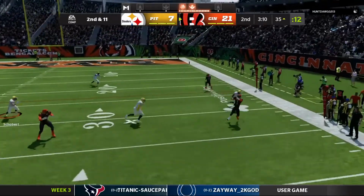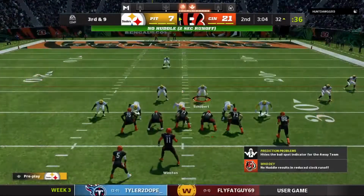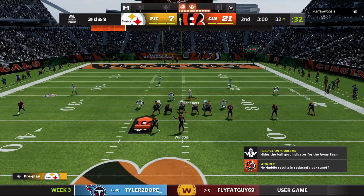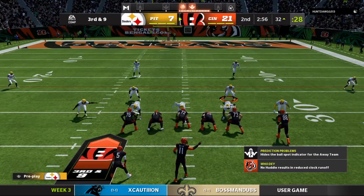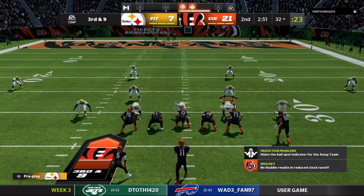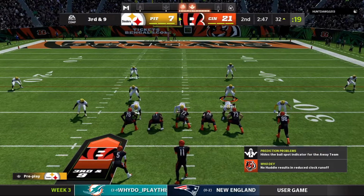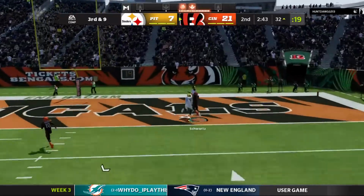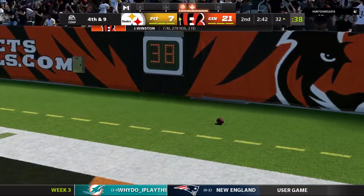On second and 11 now. Winston. Open man here. Schwartz complete. Only 3 yards on the catch. It's third down. Brings up third and 10. Jameis to throw it. He sets to fire deep. And he bats it away, and it falls down incomplete.